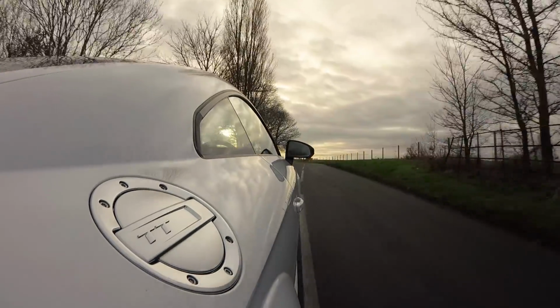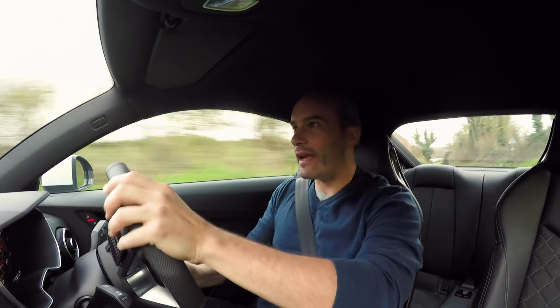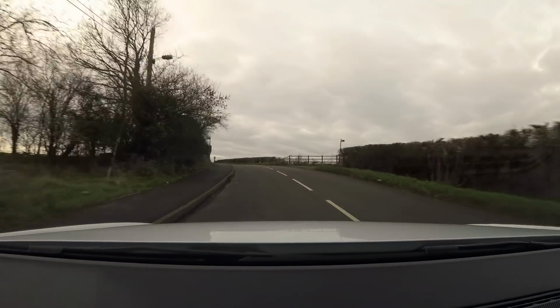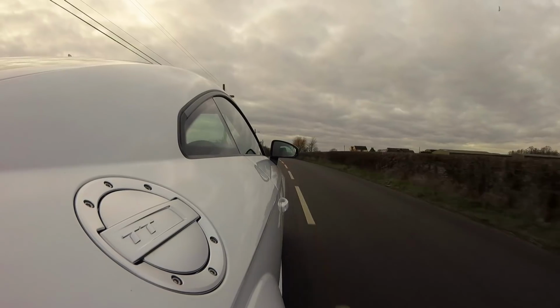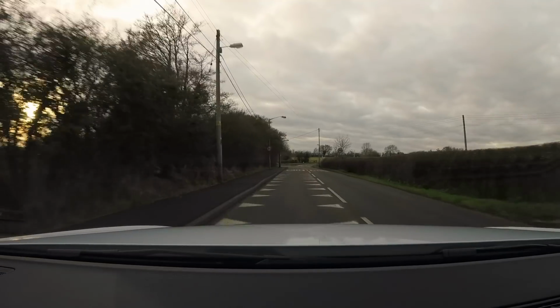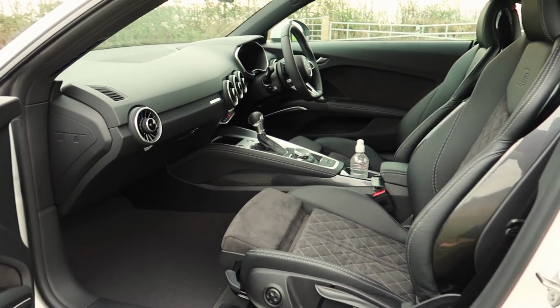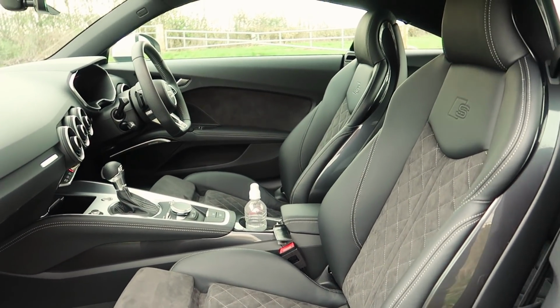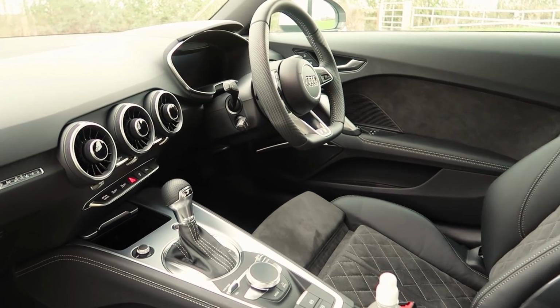You get 3 different trim levels. You get the base sport spec, you get the S-Line, which this one is, and then you get the range topping black edition model. But the sport spec comes with a lot of standard equipment like virtual cockpit, electronically folding mirrors, heated Alcantara and leather seats, 18-inch wheels, dual zone climate, Bluetooth, cruise control. There's a number of things you get on the base sport level that you didn't used to get in some of the previous TTs, and it's good to see. I'm glad that a lot of manufacturers are including a lot more standard spec on their base spec cars these days.